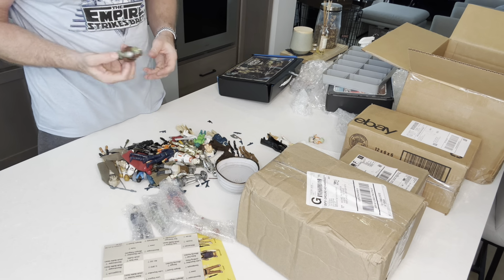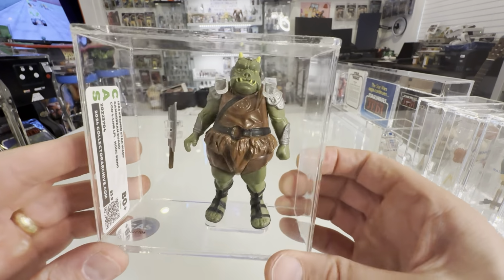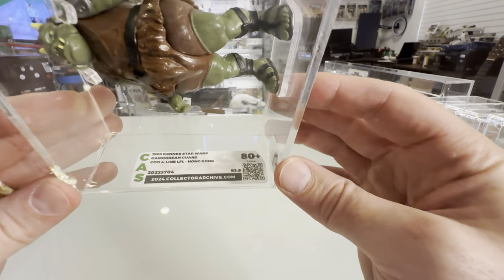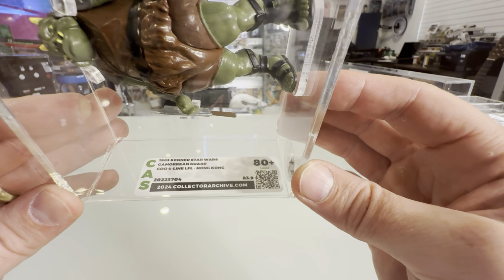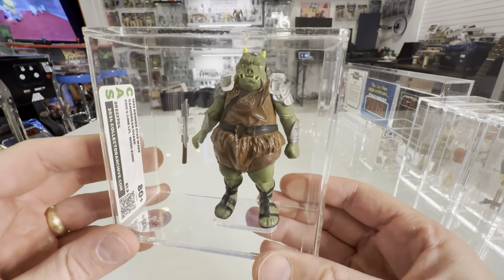I mean, unplayed with again. Here's the Gamorrean guard pig. Love the display on this. Makes this figure look awesome. And we've got an 80 plus 1983 Kenner Star Wars Gamorrean guard. The COO 4-line Hong Kong got an 83.9, so it's inching its way towards that 85.